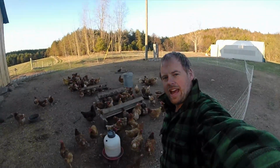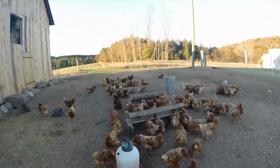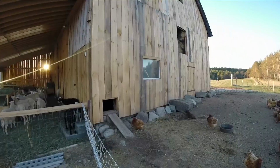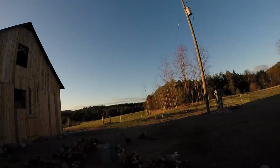Over here we've got our laying hens. So all these girls lay eggs every day. And we also collect all their poop from inside the coop. They go inside at night to stay warm during the winter. But soon they'll go outside on the pasture. So we collect all that hay, leftover hay from the barn in their coop. And in the springtime we shovel it all out and bring it out to our compost pile.